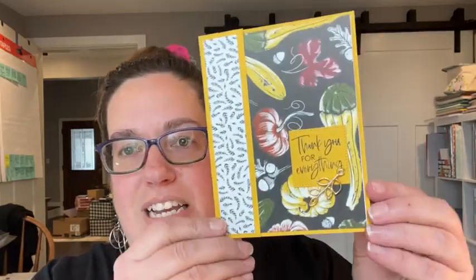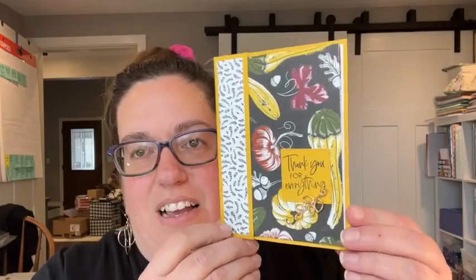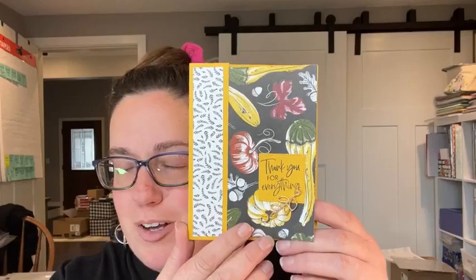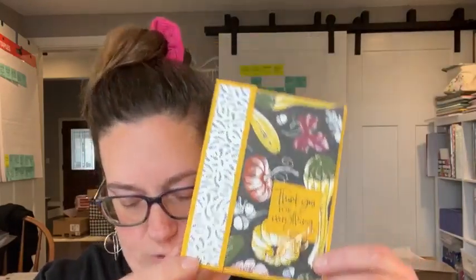All right. Next, we've got one from Roxy in Minnesota. Oh, hers is in plastic, so let me just open that. All right. It says, thank you for everything. I love this paper. This is probably one of my favorite fall papers that we've ever had. I love the one that has the Cajun Craze pumpkins with the black background. I love it. Super, super cute paper here with this fold.